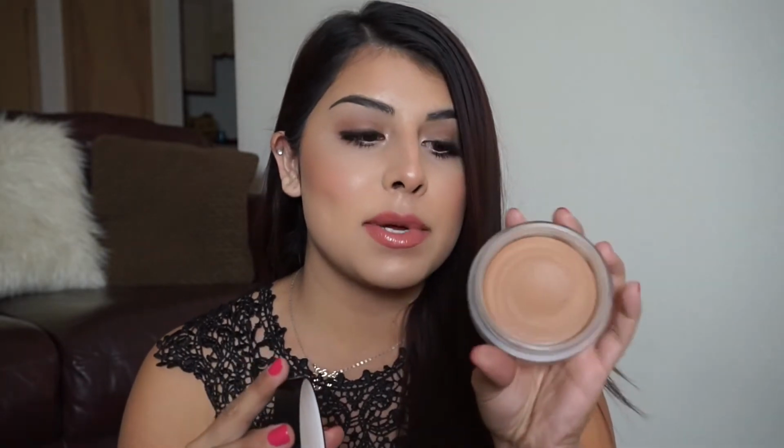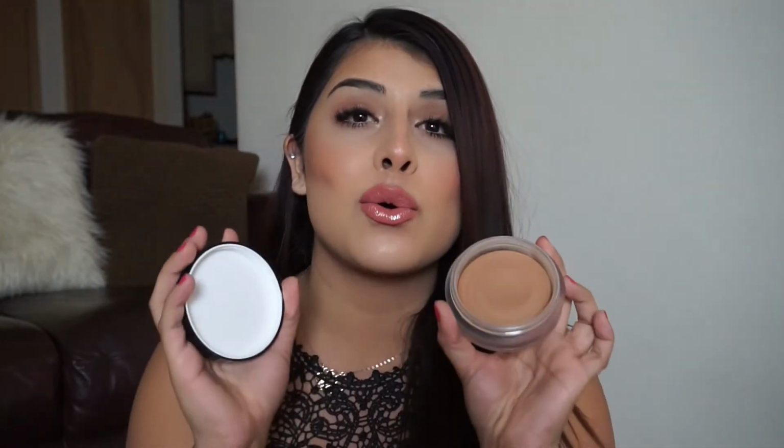But this I have been using consistently for a month and a half, I would say, and it doesn't even really look like I put a dent in it. It is amazing. It looks so natural if you do not put any powder over it and just bronze it around your face. It looks so nice.